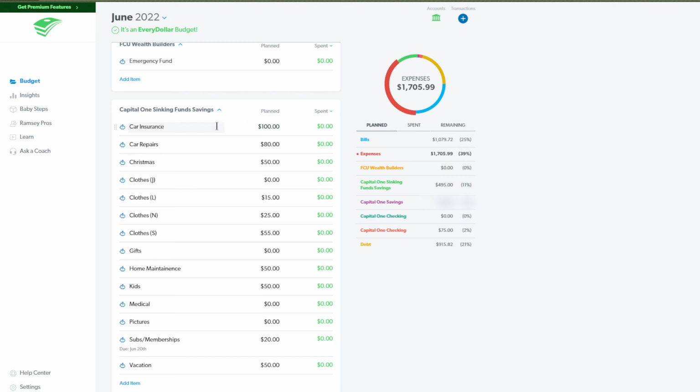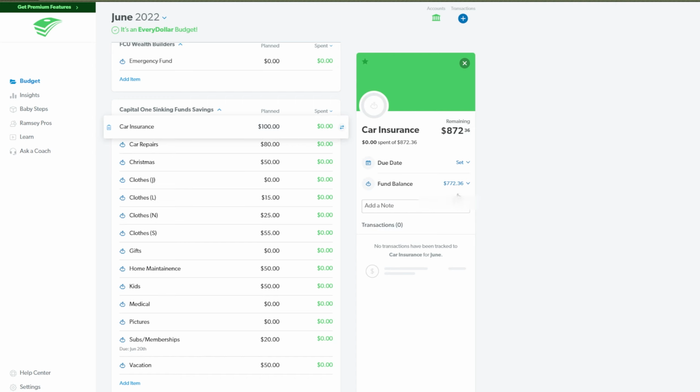So first up, we have our car insurance, and I can actually click on it and show you our fund balance to begin with. This is the amount that we have at the very end of May, and that is $772.36. We are putting $100 into the car insurance. For car repairs, we're putting $80 in, and our starting balance is $746.76. For Christmas, we're putting in $50, and to start, our balance is $201.86.